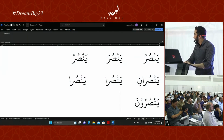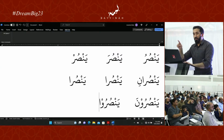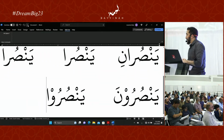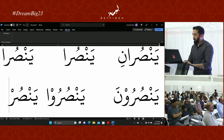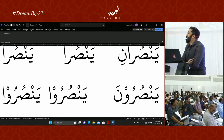Yansuruna. Normal version. Normal version is what? Yansuruna. That page 39 is all the normal versions. What's the light version? Yansuru. And they write an alif there at the end to make you feel better and also to remind you that this is a fi'il. This is a normal standard thing to do with fi'il. When the noon is gone, they write an alif there at the end. So that's not read yansuruwa. It's still yansuru. The lightest version, ladies and gentlemen, no change, yansuru. Same thing. Only context, common sense, and lots of dua will tell if it's light or lightest. This is where your connection to God will be tested. Okay?